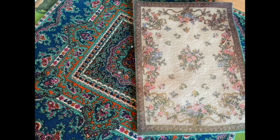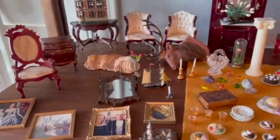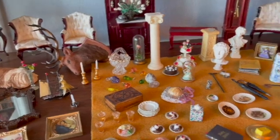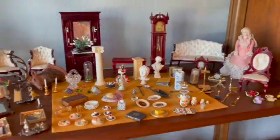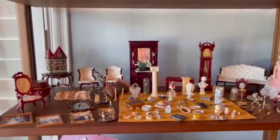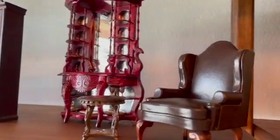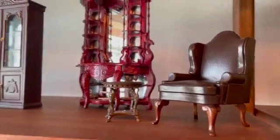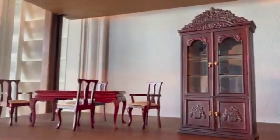and I can't even remember the brand on it, but you might have recognized it yourself if you're a dollhouse fanatic. So this is the overall of all the accessories and some of the furniture that I'm going to use. Maybe not all of it, I'm not sure, but I kind of plan on trying to use as much as I can, but sometimes it just doesn't work. And we'll kind of go over some of the pieces.